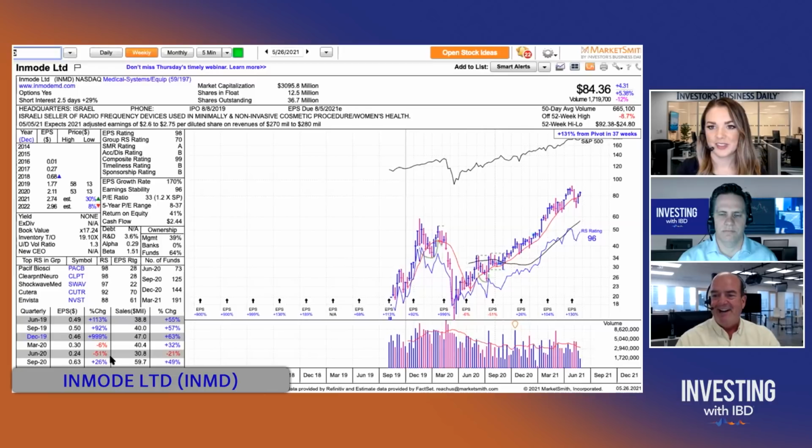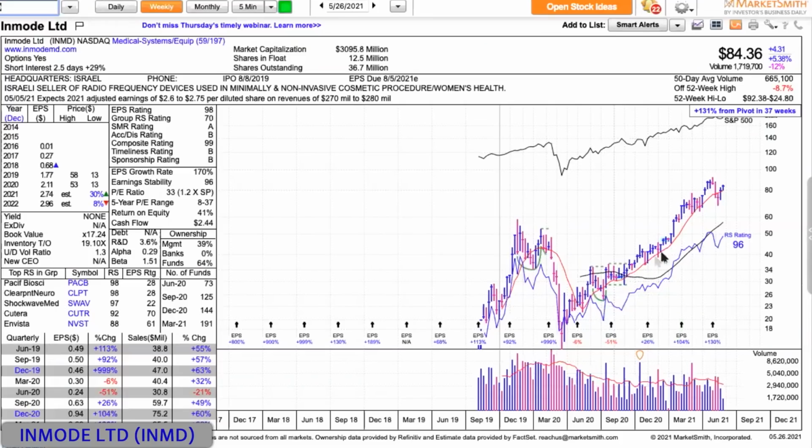We have been waiting for InMode to form a new base. This thing has been riding its 10-week line higher seemingly forever, showing strength, and it finally looks like it's ready to form a new base here. It's almost 3.5 weeks, 4.5 weeks into a new consolidation. By Friday, this will be week 5.